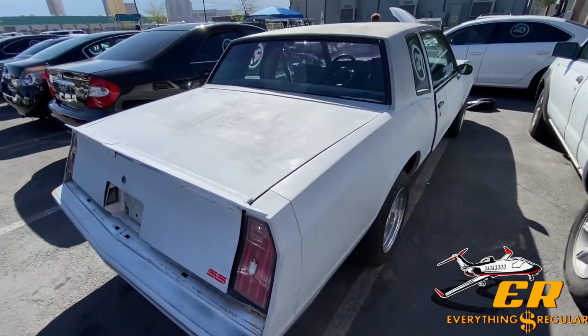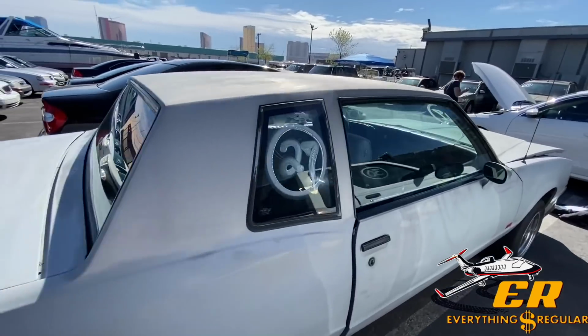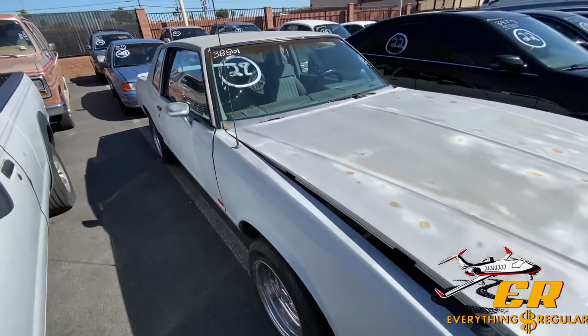I would definitely paint this that purple plumish color. Looks really good. I wish it was a T-top, but you know, beggars can't be choosers.